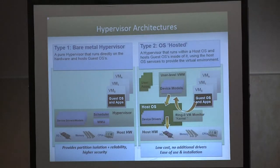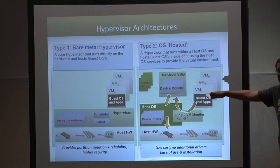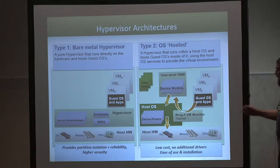This is a textbook picture of a Type 2 hypervisor, also known as a hosted hypervisor. We see that the hypervisor layer actually resides within some form of host operating system. Therefore the data flow is a little different than it is from a Type 1. It's not quite as direct. It's just a little different. Which is better? Well, in truth, whichever one works best for you. That's the bottom line. There are two different approaches to the same basic problem.